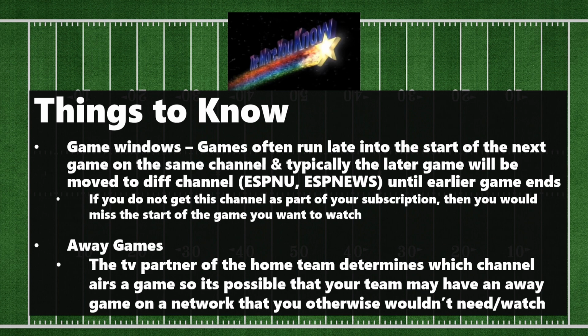Now the problem with this is if for some reason you have a subscription to a service which doesn't include those, ESPNU or ESPN News, you might not be able to watch the start of the game you want to see until the earlier game ends and the game you want to watch gets moved back. So that's just one thing to be aware of as well. You might think, oh, I don't need ESPNU or ESPN News because my team never plays on those channels, but there's always a possibility that they could get moved there temporarily for some small period of time.